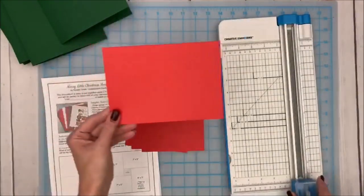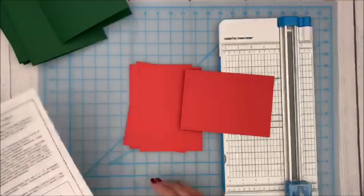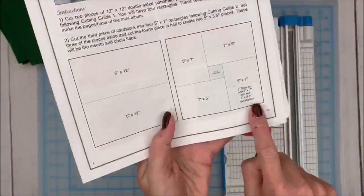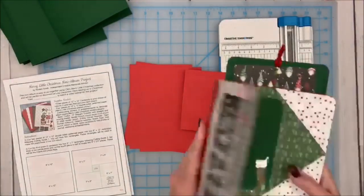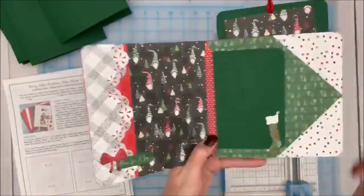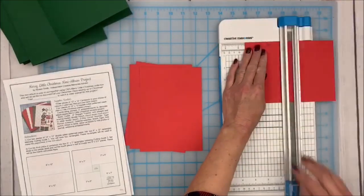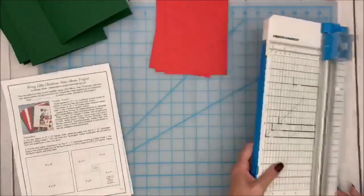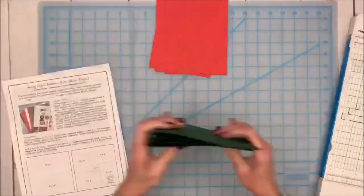Before I put my trimmer aside for this one, we're going to take one of these 5x7 pieces and cut it in half to make 2 5x3.5-inch flaps. I don't know if there's a better word for those, but those are the little pieces that we're going to add in right here. Okay, so let's just cut that really quick, 3.5. So those are my cards and my inserts and my little flaps. Let's just set this aside and let's make the album.